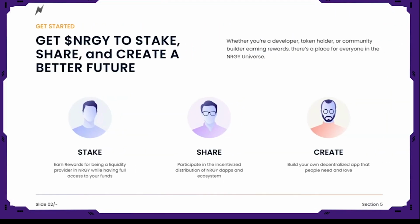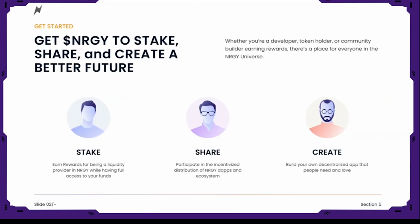Okay, and so as I like to say it, we built a better rocket in order to get everybody there together. So how do you do it? What do you do? How do you participate in energy? Pretty simple. You just get energy to stake. You share it. If you want to share energy with other people, you're compensated for that. Share other iNFTs, share in the dApp marketplace. You're incentivized to do so. And then you can create a better future by building your own dApps, your own iNFTs, if that's something that you want to do as an entrepreneur.